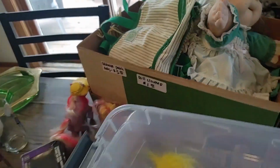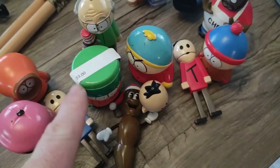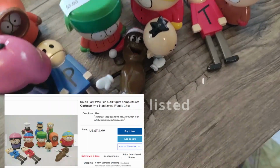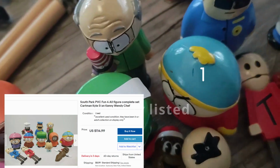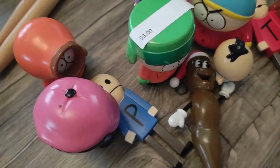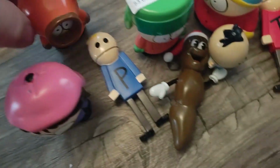So then the next sale we went to was, actually, this was the first sale. We got all of these South Park figures here. All of them, I think somebody's missing. No, I guess that's all of them. $3 for every one, all of these as a set. Again, I haven't comped these yet, but for an entire collection of South Park figures for $3, I had to go with them.